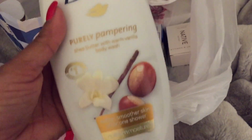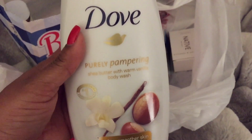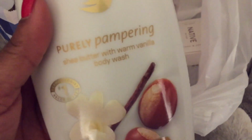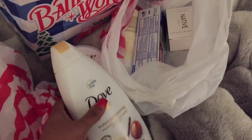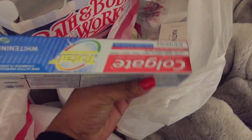And I just picked up some of this Dove body wash and I got it in, I think this one is the warm vanilla, I believe. Yeah, the shea butter and warm vanilla, you guys. I absolutely love the way this smells and it just feels so good on my body and won't break me out. Of course, I just needed some more toothpaste, so I got my favorite Total.